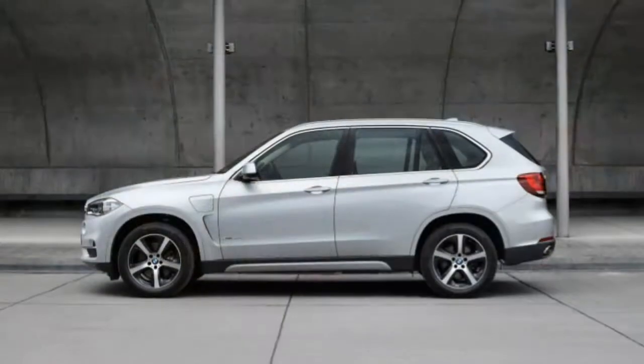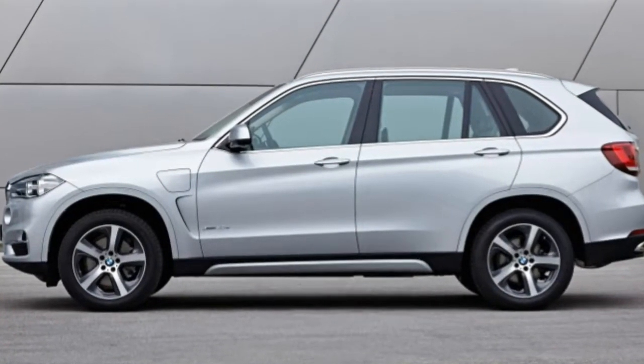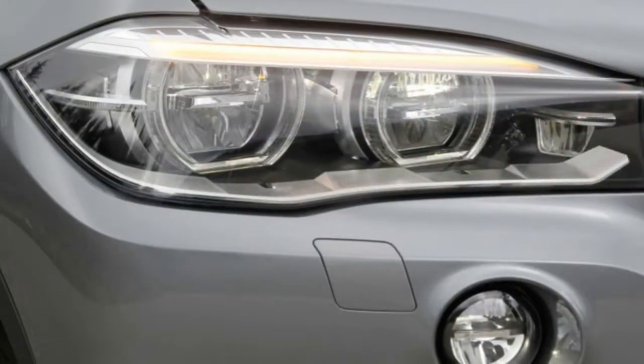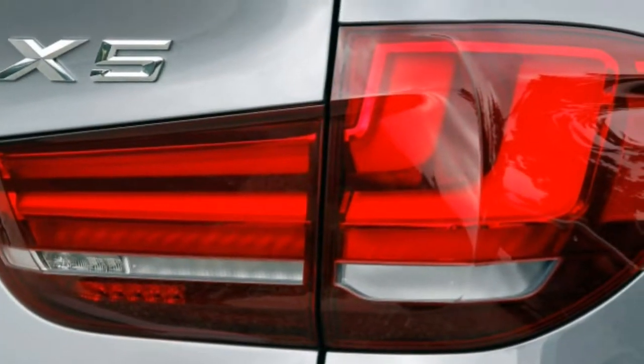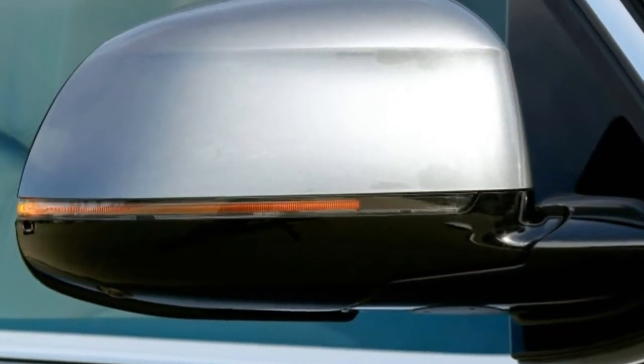Technology. This X5 benefits from years of constant refinement of BMW's iDrive system, and the 2018 version features Apple CarPlay compatibility. The audio and navigation systems both work quite nicely.